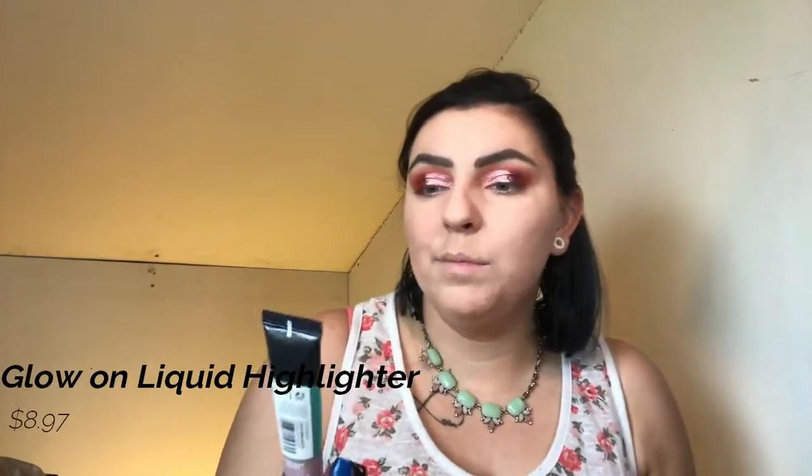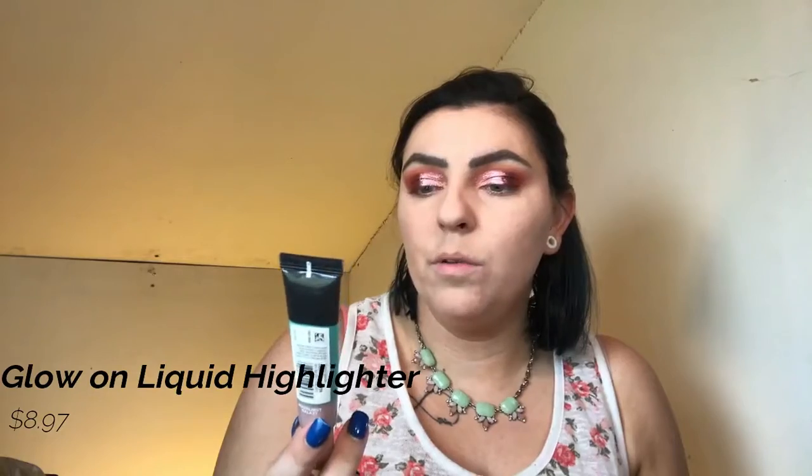Might try that. So I totally forgot I had this, but it's by Neutrogena, and it's their Glow On Liquid Highlighter infused with vitamin E. I'm kind of scared to put it on top of powder. I do know some work with powder, so can always see.